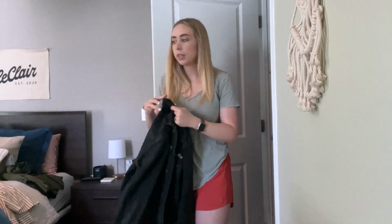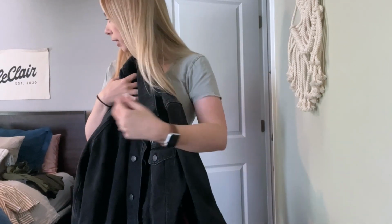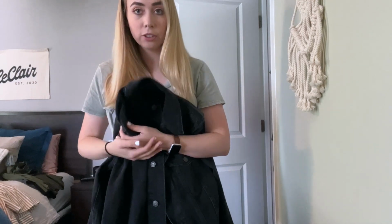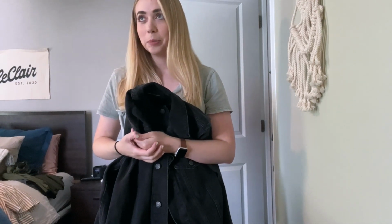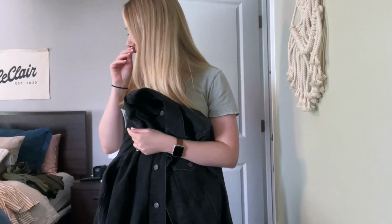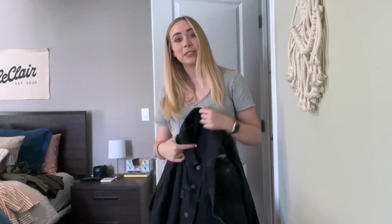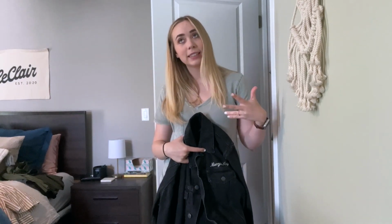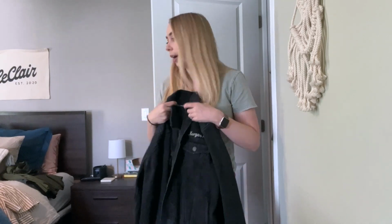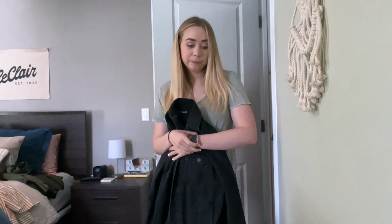Okay. I'm thinking maybe I'll bring this denim jacket. I don't know. This is when I get in trouble, putting things with jackets is really hard because sometimes the jackets I want to bring don't work with all the outfits. So then I end up bringing multiple jackets, which seems so excessive. I don't know. I'm leaning towards this one, but I can't decide.